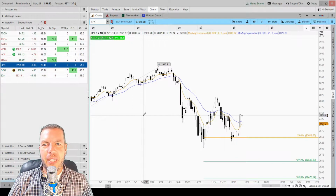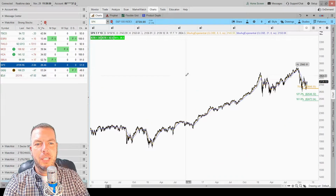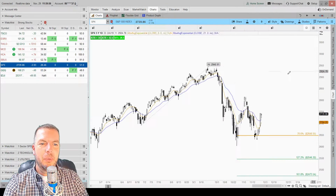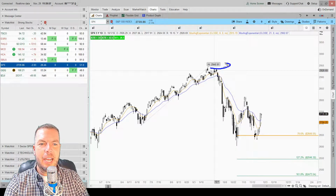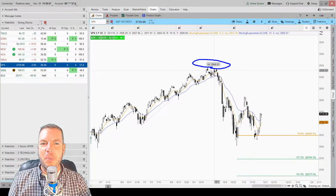So looking right now at the SPX, S&P 500, you can see that we've had a lot of selling going on. We made all-time highs back here in September. You can see this has just been a huge run up, and back here in September we made all-time highs just shy of the 3,000 mark. Pretty incredible. But since then, it's been pretty ugly.